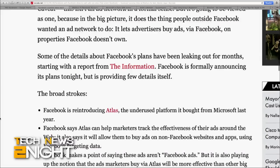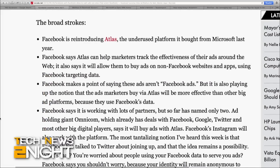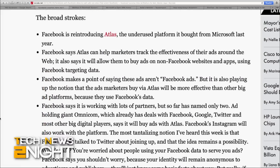Ad holding company Omnicom, which already has deals with Facebook and Google and Twitter, says that it will buy ads with Atlas, and Facebook-owned Instagram will also work with the platform. Facebook says user identity will remain anonymous to advertisers and publishers beyond basic facts about a person. The company also says it's targeting Google's DoubleClick display ad business, which is big business. In fact, this year, Google may generate $4 billion in display ads in the U.S. alone and generate $54 billion in net revenue overall.